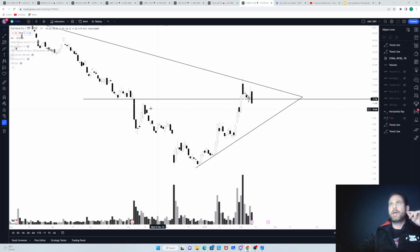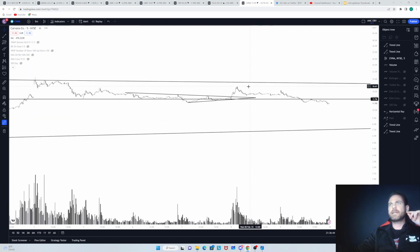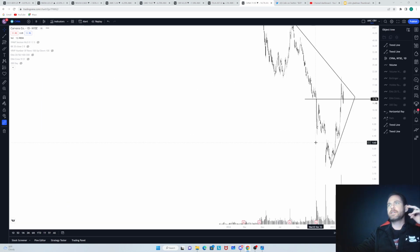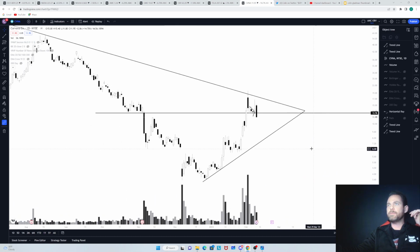On Carvana, we got the big push out, we got the breakout, so lower time frame, kind of same thing. Boom, gets halted, just death afterwards. So I'm telling you, man, when halts happen, you can always reposition. Like, just take your profits. Blows my mind people don't take profits, but whatever. Do what's best for you.